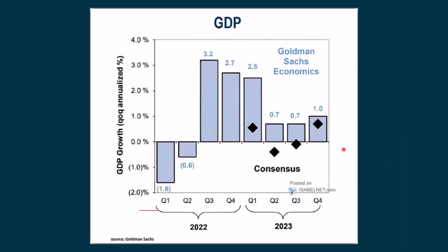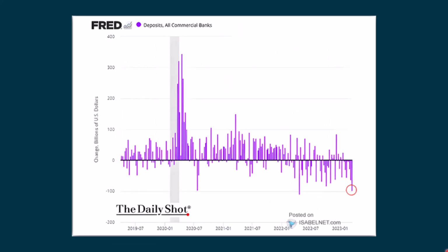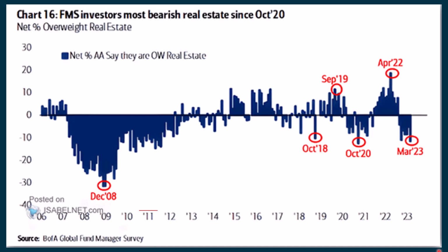They're still expecting GDP to be positive. The consensus are these black diamonds here, where Goldman Sachs is still predicting positive GDP. The next chart is put out by the Fed, and it just shows where all commercial bank deposits have really been going down as people are losing some faith in the banking system. Another one just says that investors are more bearish on real estate.